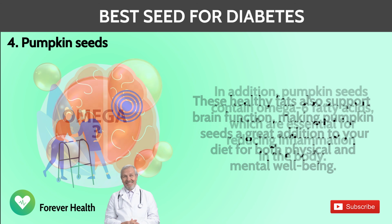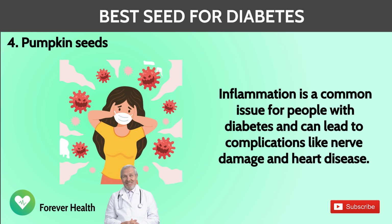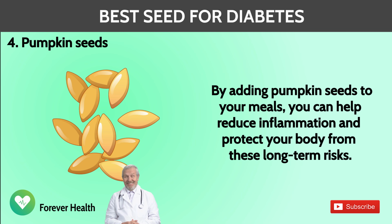In addition, pumpkin seeds contain omega-6 fatty acids, which are essential for reducing inflammation in the body. Inflammation is a common issue for people with diabetes and can lead to complications like nerve damage and heart disease. By adding pumpkin seeds to your meals, you can help reduce inflammation and protect your body from these long-term risks.